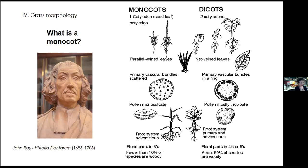Grasses are about a fourth of all flowering plants. So they're a big group, but not the biggest, though they have some of the biggest families, like orchids and lilies and grasses. These are very, very big families. Compared to dicots, which are actually not a real natural group, but we still use the word for simplicity in comparison, monocots and dicots, what's the difference?